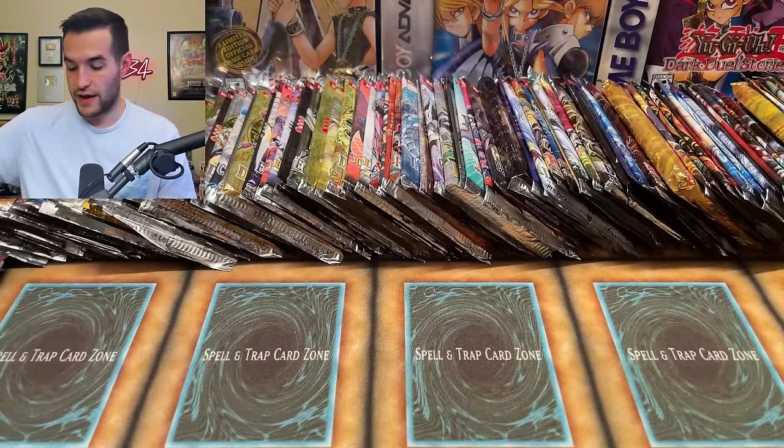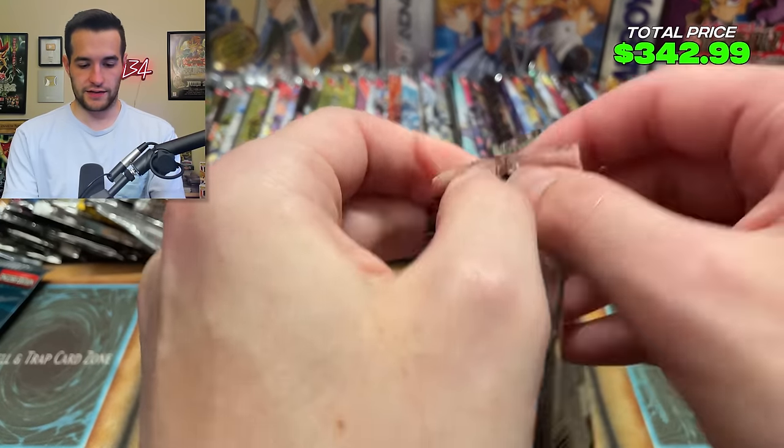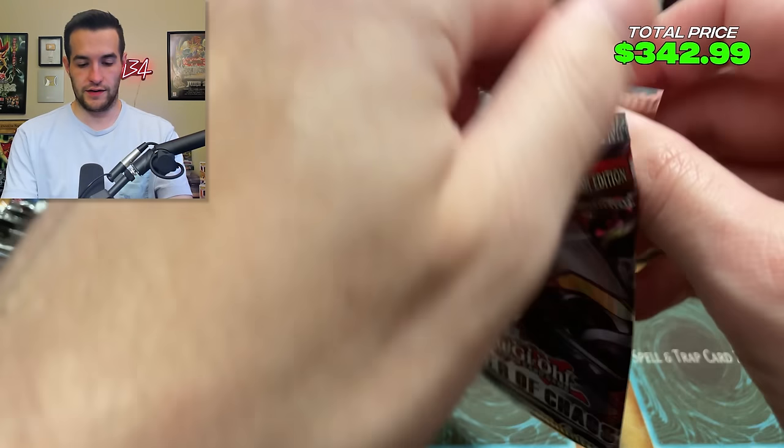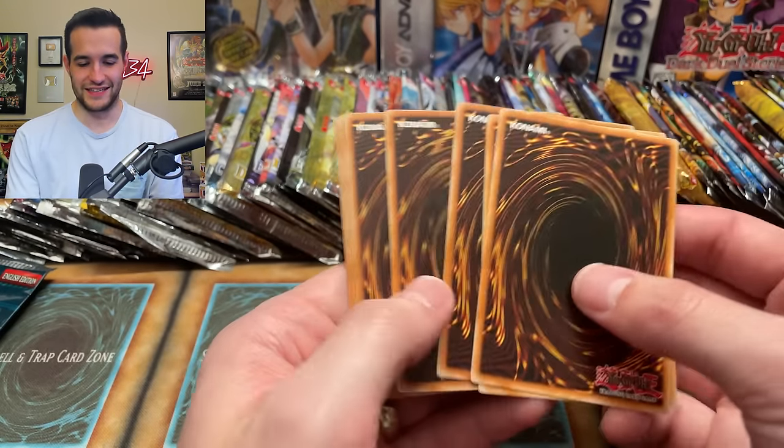So pretty solid pack there, but I always love those ones like Secrets, Ultras, and Supers. Those are fun. Order of Chaos. I think we're still in 2012, right? Isn't Order of Chaos in 2012? Something like that. I think it is. It's hard when they don't have like Mega Pack 2012 anymore, so it's very easy to keep track of then.